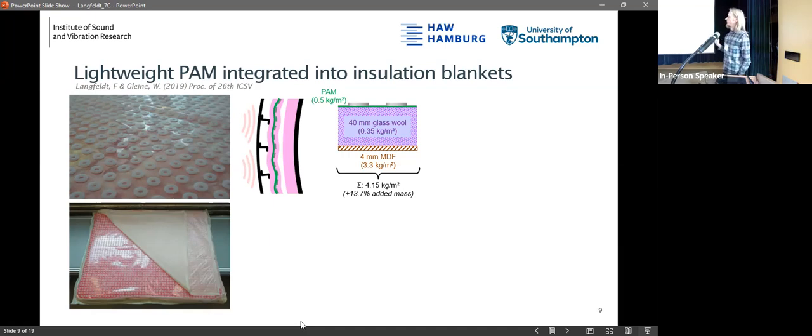So you can see the fuselage on the left with these stringers, with these stiffeners, then some insulation blankets with embedded PAM, and then the big black line is the lining of the cabin that we can see when we sit inside the aircraft. And in the right schematic, it's shown how this experimental setup looked. So it was a simplification of the fuselage.